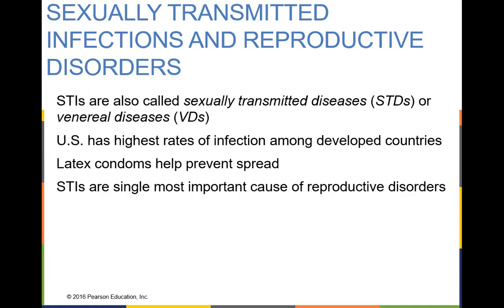Now, sexually transmitted diseases, STIs, sexually transmitted infections. The old term that you may still hear people say is venereal diseases. The same thing. We lead the world in infection rates. We're number one in STDs. I don't know why. Condoms are a great protection method because they form a barrier between individuals so that there is no transmission of body fluids. That's where these diseases are getting spread, through mucus and through saliva.